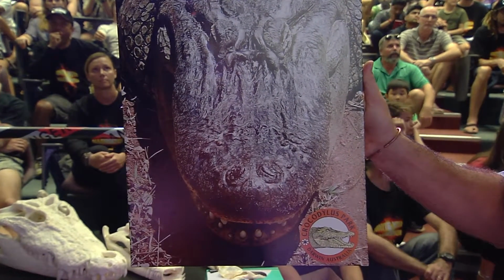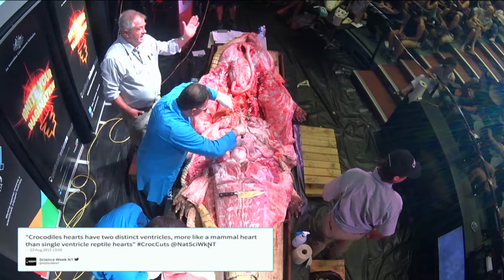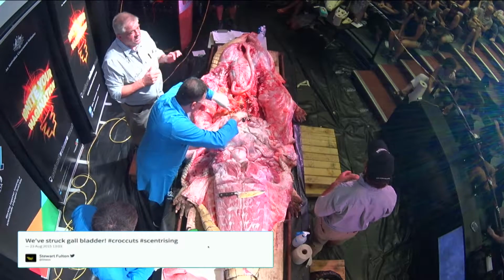Alligators, of course, don't get anywhere near as big as these, and there's two species, one in the US and one in China. The China one's only tiny. They've been separated for about 64 million years, that alligator line and the crocodile line. So physiologically, they're quite different.